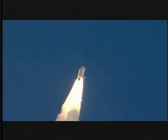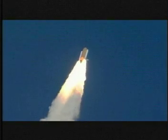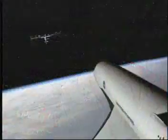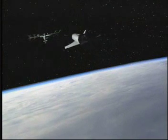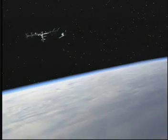How fast do you think astronauts have to go to reach Earth orbit? 2,000? 10,000? How about over 17,000? That's right, 17,500 miles per hour. Speed isn't the only challenge. Safety is very important. And making spaceflight less expensive is another.